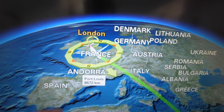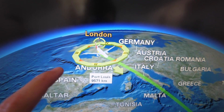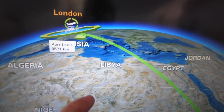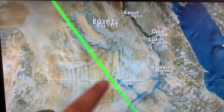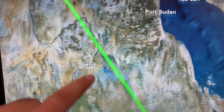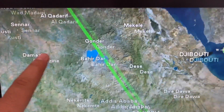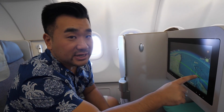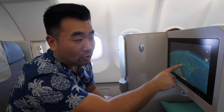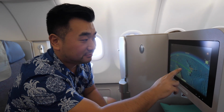So looking at the map today, we're gonna cross the straits over to France, Italy, then cross the Mediterranean, entering Egypt in Africa, and then continue south Sudan, a little bit of Ethiopia, Somalia, and then entering the Indian Ocean all the way to Port Louis, which is Mauritius. Long flight.